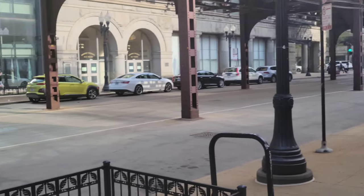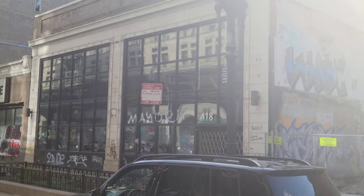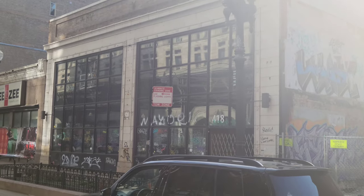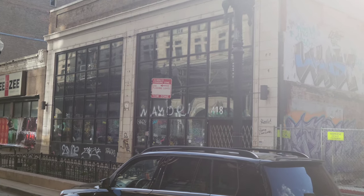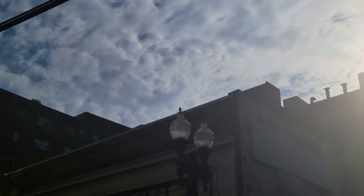You can see inside a little bit. But yeah, this is the intersection right here. That's kind of the angle you would see. Maybe I'm a little close, but that's the toy store right there. All the clouds and stuff would have been going up this way.